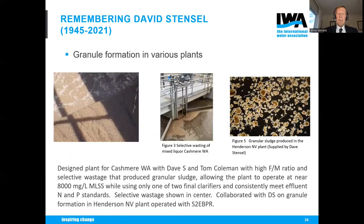Next slide, please. Here you see another plant where I worked with Dave Stensel and Tom Coleman. It is a plant in Cashmere, Washington. And on this left-hand side picture, you can actually see the granules that formed. But the granules that formed in this case had filaments growing out of them. My theory is that as we went into the plug flow aeration basin, we had high energy and we sheared off those filaments. And then at the end of the basin, we had selective wasting, we wasted from the top. And when we wasted from the top, we ended up with a plant of almost pure granules. On the right-hand side, you see the granules that formed in the plant I previously mentioned in Henderson. This picture is taken by the sensor. Thank you. Next slide, please.